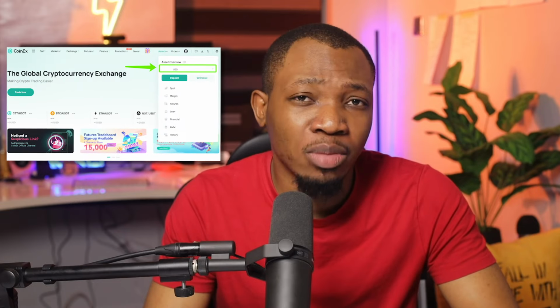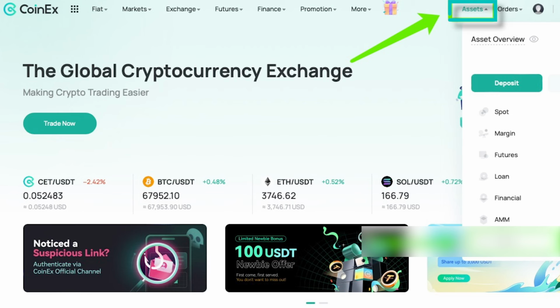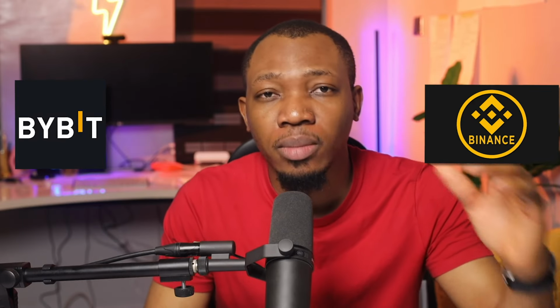The next thing you want to do is to add some assets inside of your Coinex account. There are two ways to do this, and I'm going to be sharing them with you. One is to use the asset button: click on your asset, and you can click on deposit. With the option of depositing, you can deposit some funds in your Coinex account from other crypto platforms. It could be Binance or Bybit or whatever. Or you can do P2P.